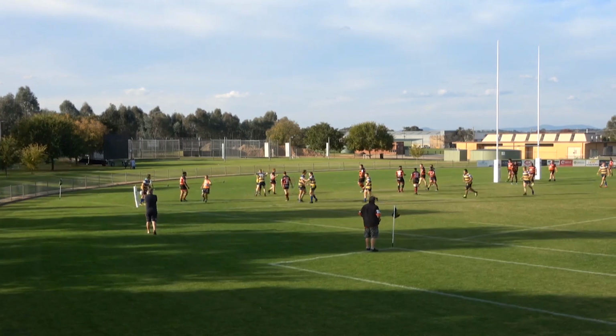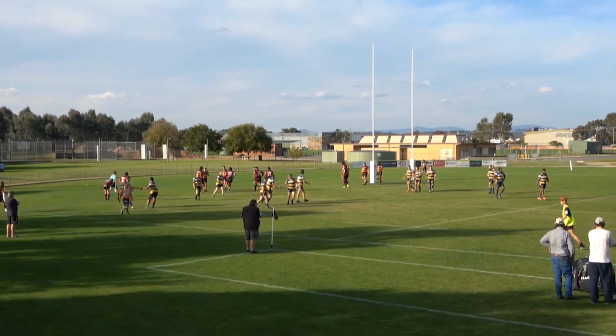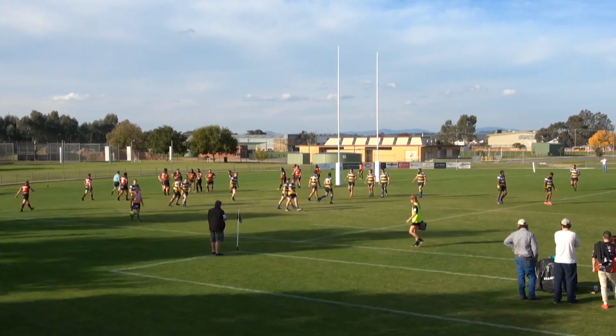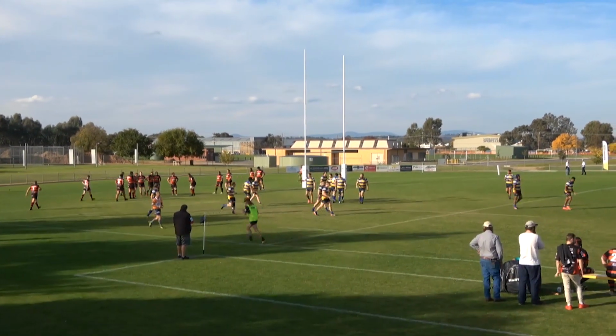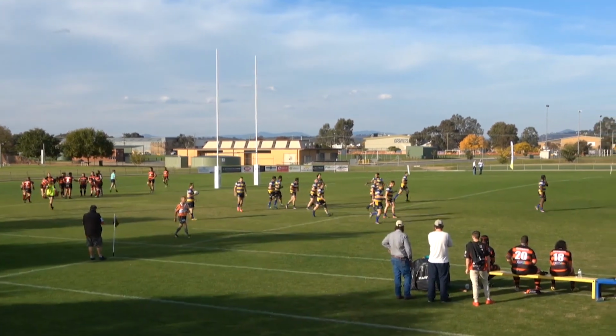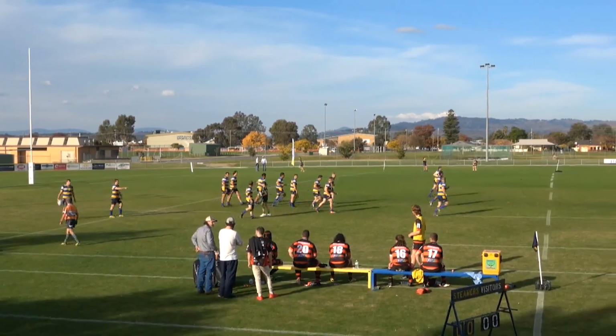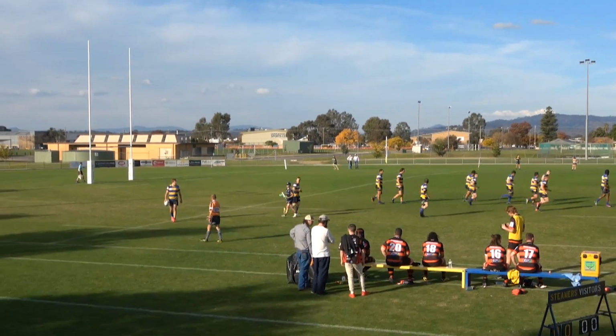If I wasn't on the camera, I would clap now. Benny Reid. Fabulous. So good to see Benny Reid take his spot back in first grade. Been playing well in twos. It's on the wing now for Sai Vakarua. So beautiful play, beautiful break by Liam Flanagan. So the backs are looking pretty sharp so far.